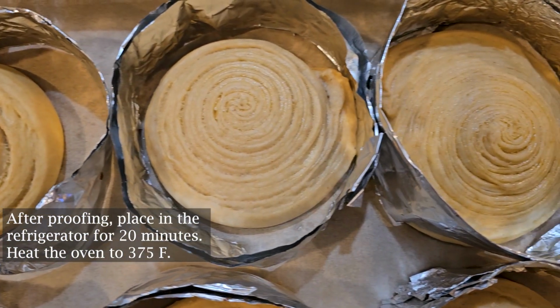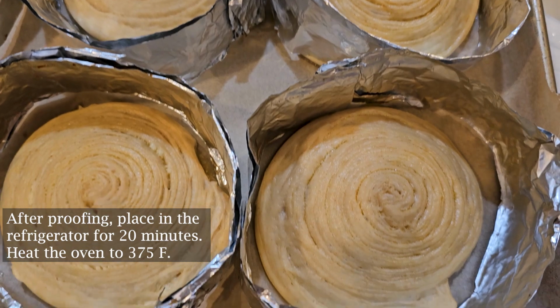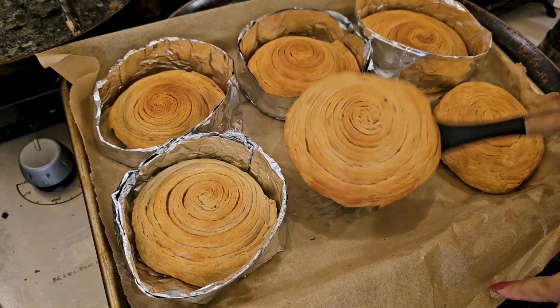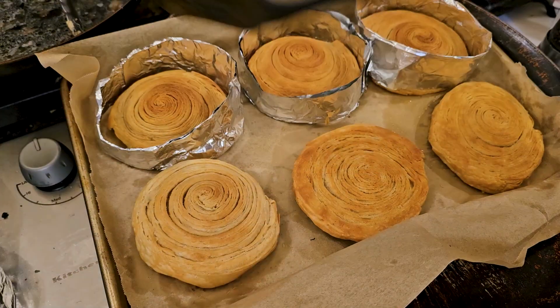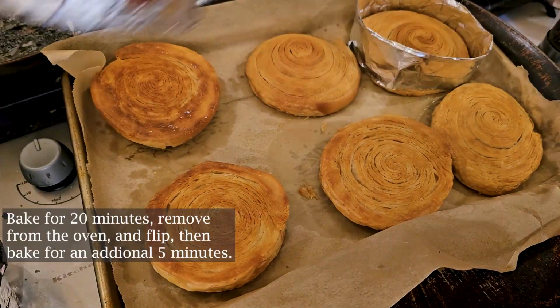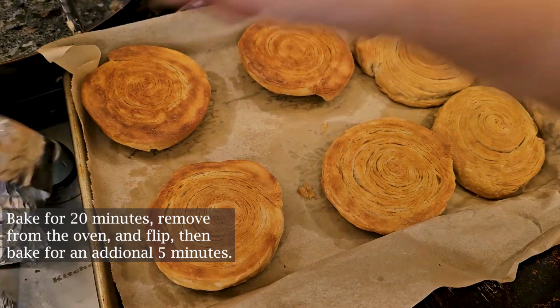After the rolls have proofed, take them out of the oven and refrigerate for 20 minutes. Remove the skillet from the oven and heat the oven to 375 degrees Fahrenheit. Once the oven has come to temperature, take the rolls from the refrigerator and bake for 20 minutes. After 20 minutes, remove them from the oven and take the molds off.